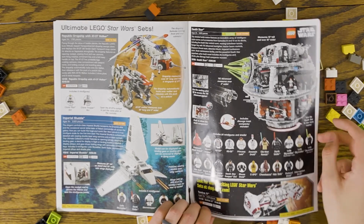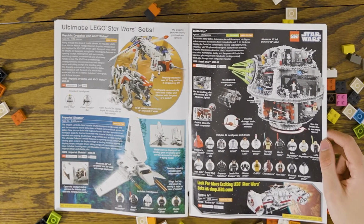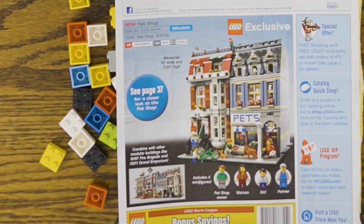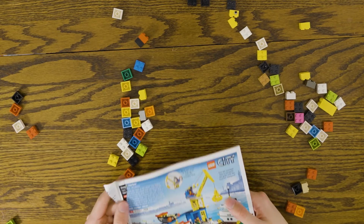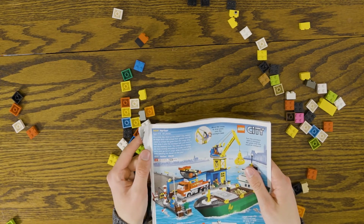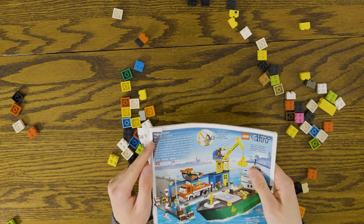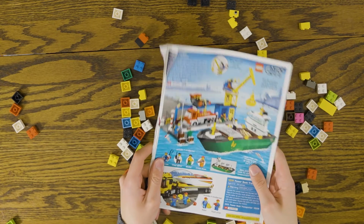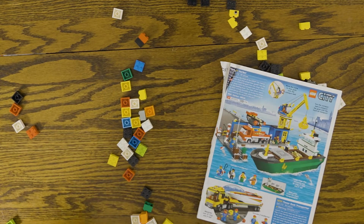The Tantive 4, that's a neat build. Of course, yeah, the Death Star, it's the mother of all sets, all the minifigures it comes with. Great set. And then on the back, yeah, the Pet Store, another modular city set. Sorry we did not get to look at the first few pages or what was going on in the world of Harry Potter at this time, but this is how it was. I think I used the first few pages of this for a college art project, so it's long gone by now.